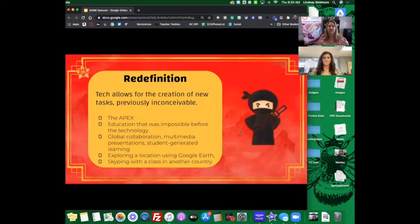Like you almost have to always have the technology to do it. So completely creation of a new task. This is like the apex of education. This is where we really want to try to push ourselves to make sure that we're giving our kids the new learning opportunities. And so this is where you really start to tie in that global collaboration and multimedia presentations and really student generated learning. That's where they're driving the learning.